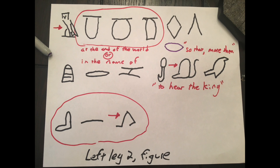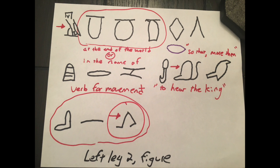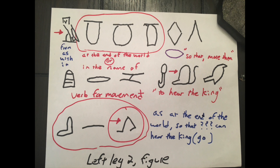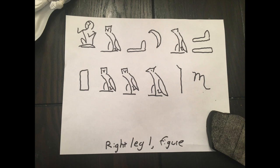And if it's the mouth, which is the R sound, then this could be the word "more than" or "so that." The next word, the best I could do was "hear the king." It's a little hard to tell because I can't really tell what all these glyphs are. And then that bottom word is some type of verb meaning movement. So that's what it means when you have the walking legs at the end of a word. It's a verb meaning movement, like to go, to run, to walk. It could mean any of those things. I can't tell what the glyphs are. My best bet is "at the end of the world, so that something something can hear the king go."